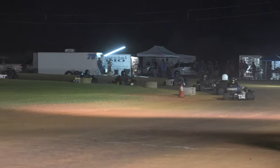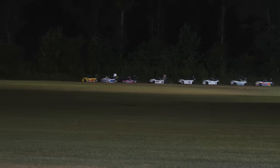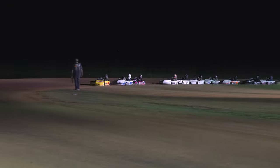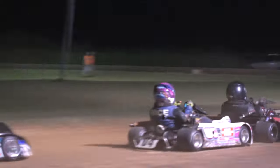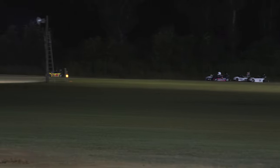All right, the flag man's giving the signal. We got one to go. Field's tightening up. Brandon Owens in the 03 is going to bring them down to the green flag. Several around in one and two. Caution's going to fly immediately.